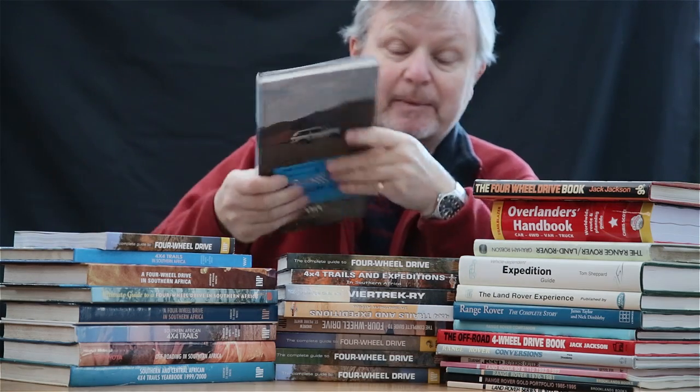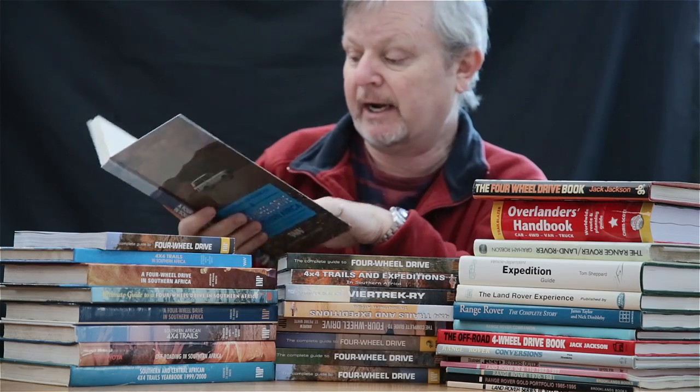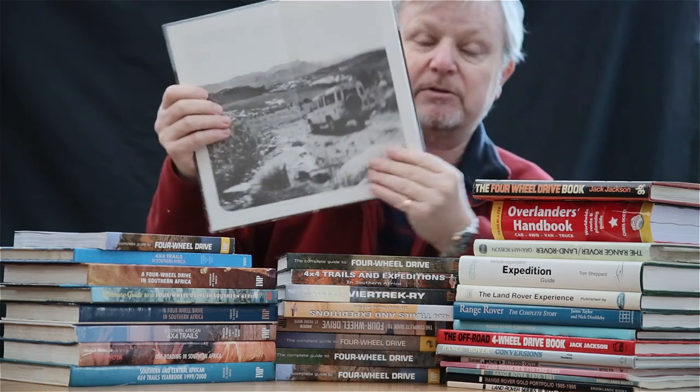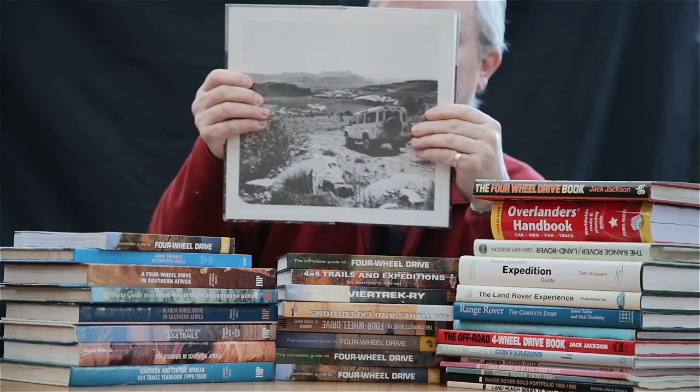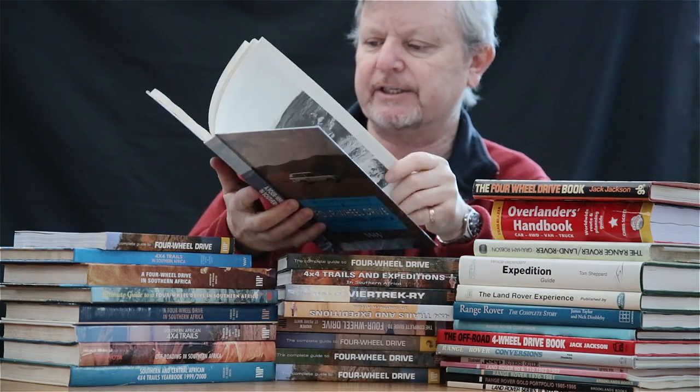This book is Unashamedly Landrover. That was my very first four-wheel drive. By the time I wrote this book, that was my vehicle. It was a Land Rover Defender. Well, it wasn't called a Defender at the time. It was called a 110. Became known as the Defender. It had a Rover V8 engine in it.